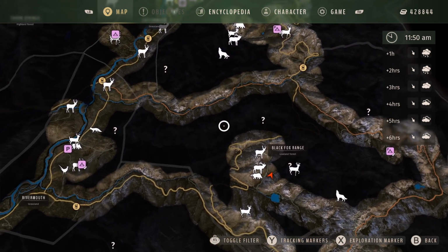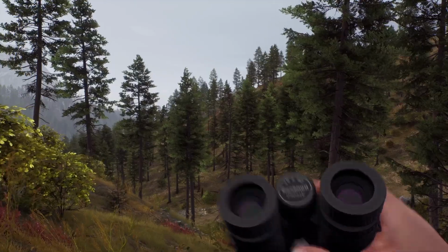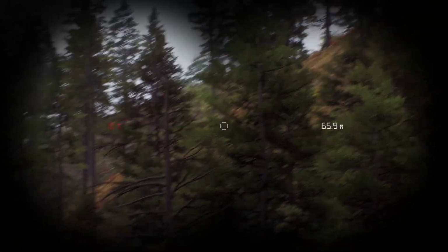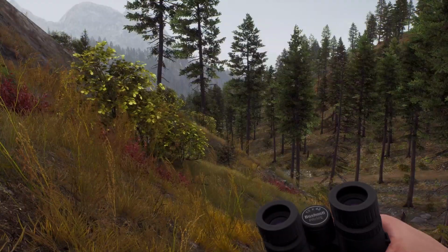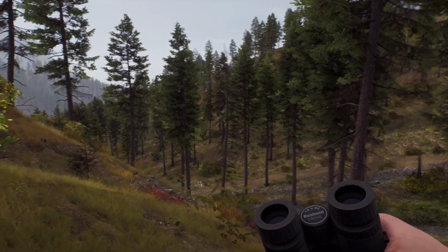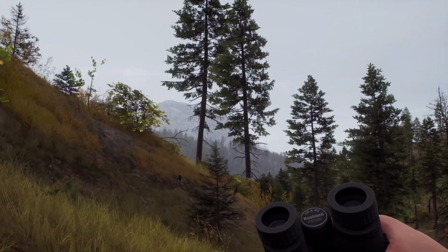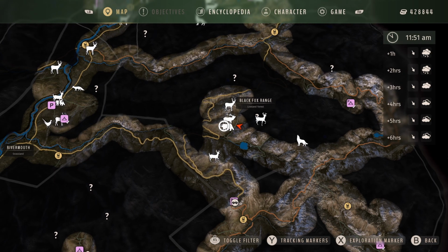So I'm going to continue up into this area, see what we find. I'm hearing some animals back here. I wonder what they are. We can try and pursue them. Not sure what direction my wind is. It's a little hard to see.